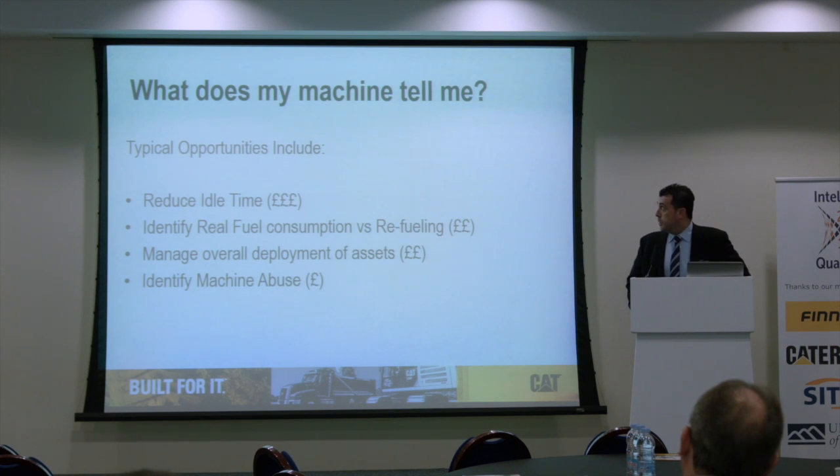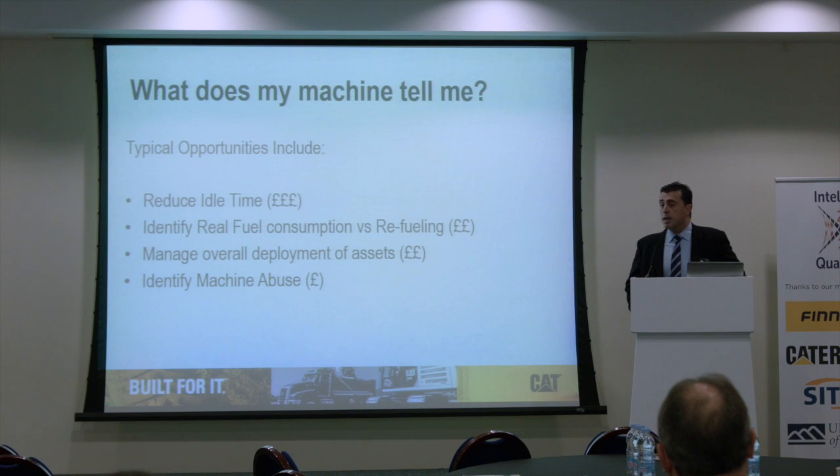What are my machines telling me today? What are the typical opportunities to improve? Obviously, a big portion is reducing idle time and idle fuel. People sometimes don't look into the basic stuff. Again, I'm going to show you a few examples of how we can use this data to help customers.